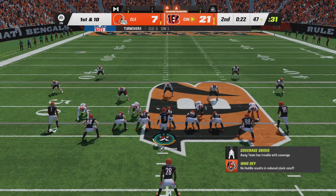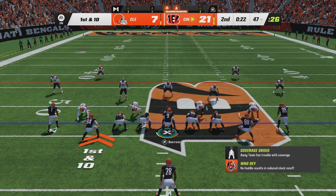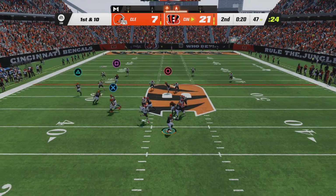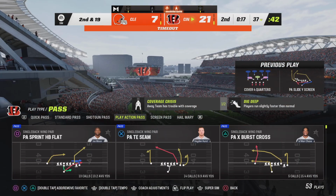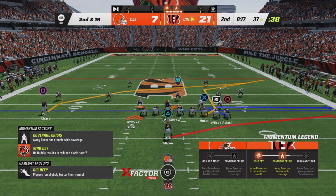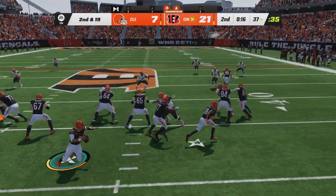So good starting field position for him here as they come up 1st and 10 on their side of midfield at the 47. Trying to shake off the interception. He'll look to throw. And he's taken down. This will be a Brown sack. The Bengals going to use the 2nd of their timeouts as they'll stop it with 17 seconds to go in this first half of action.